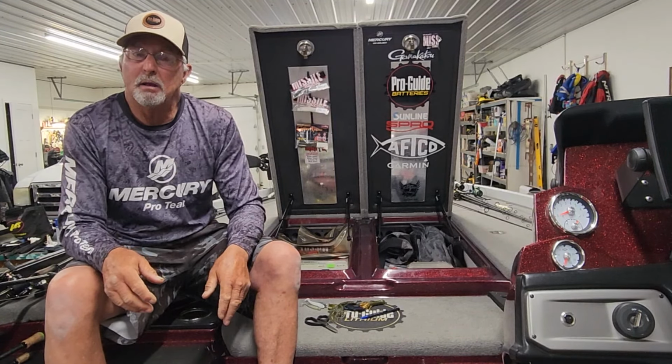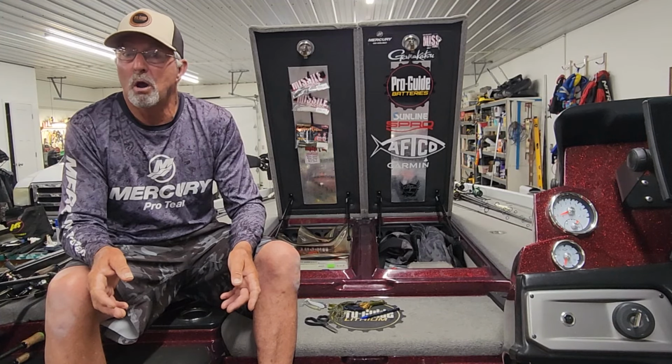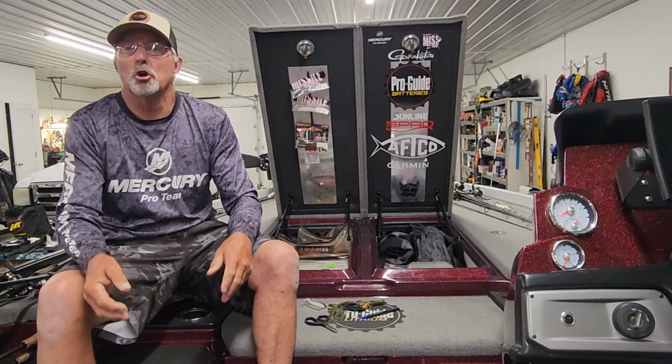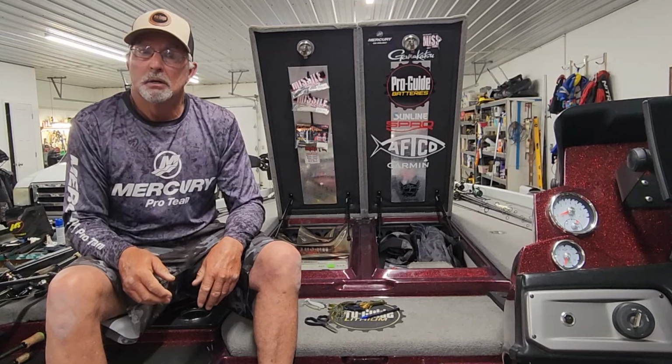So I'll throw a coleslaw, which is white blades with a white and orange skirt in the dirtier water. So I just kind of mix the skirt and the blade combination up with the water that I'm fishing.